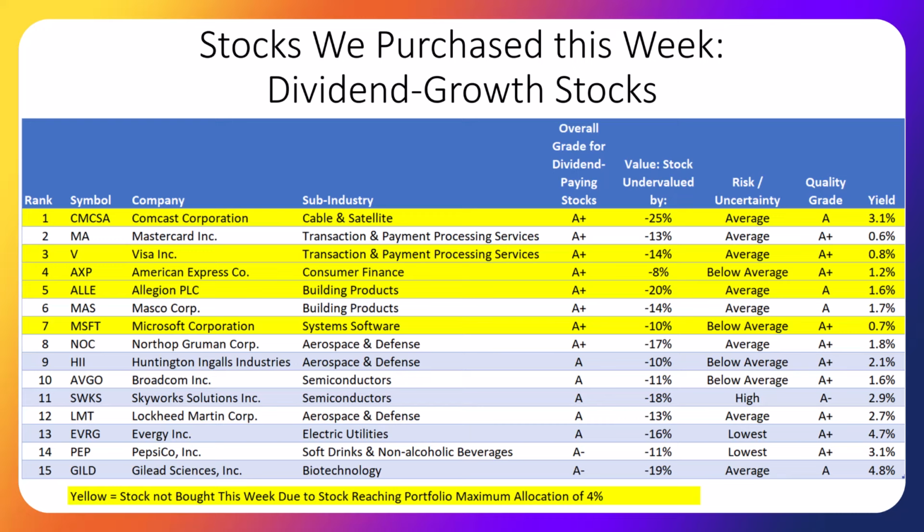Now, for the sake of convenience, there's nothing wrong with simply turning on the broker's auto reinvest feature, but we think it's more ideal to reinvest in our top stocks each week instead of potentially reinvesting in a stock that is fairly valued as opposed to undervalued.